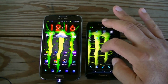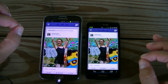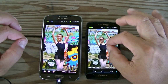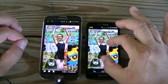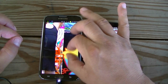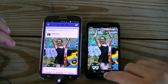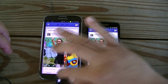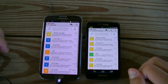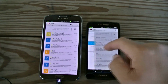Let's go ahead and open different applications to see how the phones perform. Right, so we have Facebook here. Let's take a look at this picture and zoom in and zoom out. Very responsive with the Pantech. Same thing with the Samsung Galaxy Note 2. Both phones have the same resolution. So that's Facebook. Let's take a look at something else now. Here Gmail, and we have the new version of Gmail on both phones.